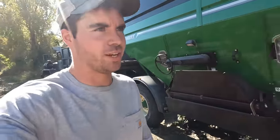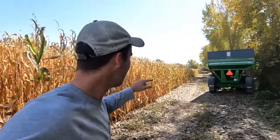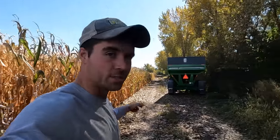Okay, the logistics here are gonna be a little weird. I'm gonna leave this military truck here. I gotta open up this field enough for us to load with a grain cart. Spencer's got about 45, 50 acres. We're gonna open it up enough, take one wagon load in for Spencer's stuff, and then I'm gonna start on Gary's stuff.